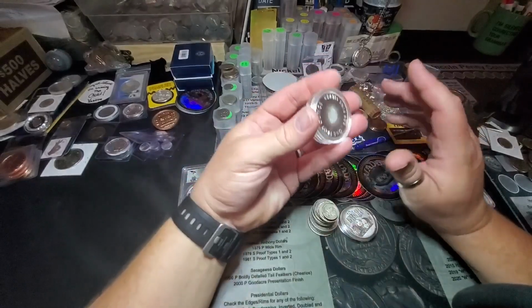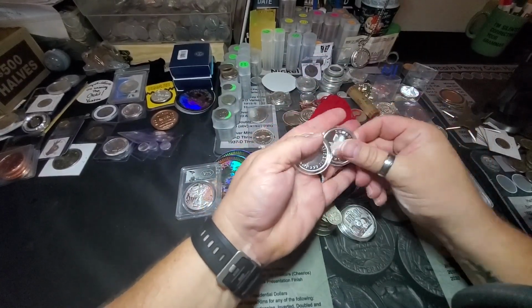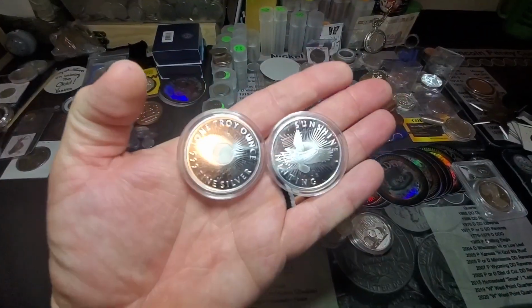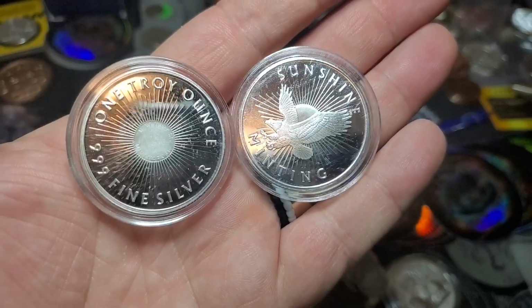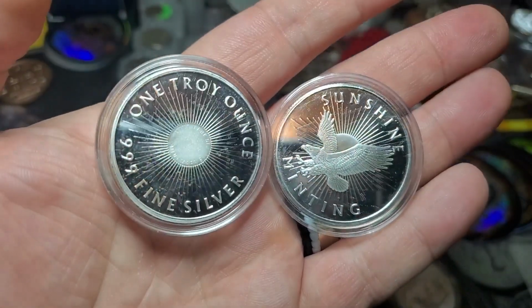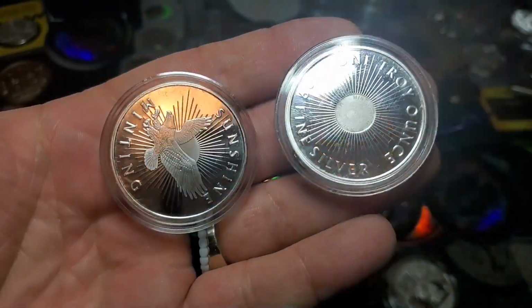All right, so first off, spot that day was about $24.16. One of the first things I got, just because they were priced right, were these two. These are my very first two Sunshine Mint rounds, three nines fine, one troy ounce. I got these for $26 a piece, and I think these are really cool.